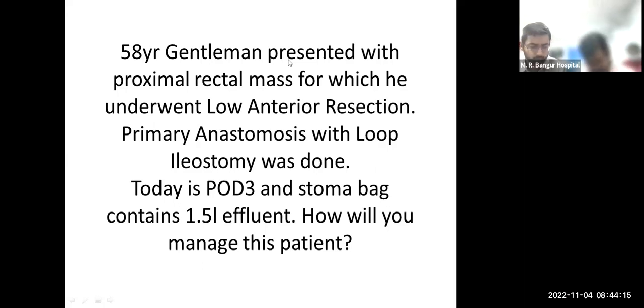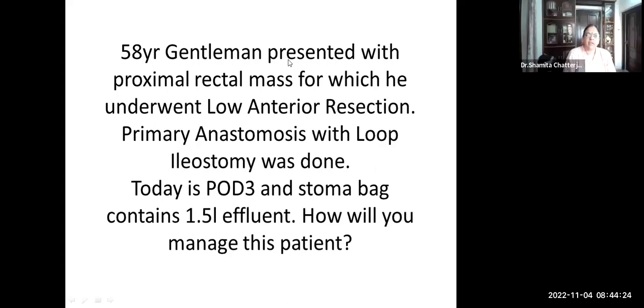Can the contraction of rectus have some effect? When the rectus is contracting, what happens? It has something like a pinching effect on the stoma. It is not a proper sphincter action, but it is some form of continence. It gives some form of continence.